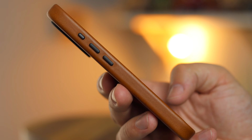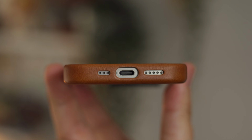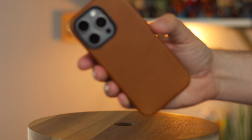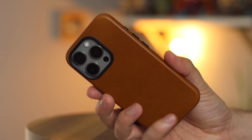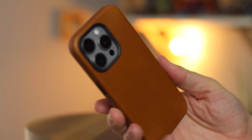You've got all of the cutouts on the bottom that you need with regards to the USB-C, speaker and microphone, and again it's a precision cut. This case also fits extremely well onto my iPhone 15 Pro, and it's got a nice microfiber lining on the inside, meaning no scratches even over time. And again, because of that leather finish, it just feels extremely nice.